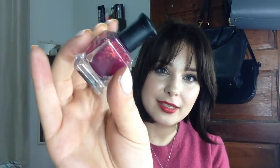And the second one is the Deborah Lipman one that I finished in Raspberry Beret. And that one was this sort of magenta jelly with golden sort of iridescent flakies of a decent size. I love this polish as well. This was one of my favorites in my collection. Right now it's gone, but I did find kind of a dupe for it. Check my project polish if you're interested which polishes I'm using up at the moment.